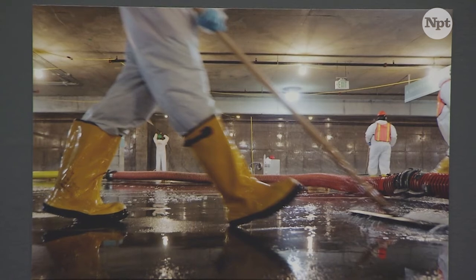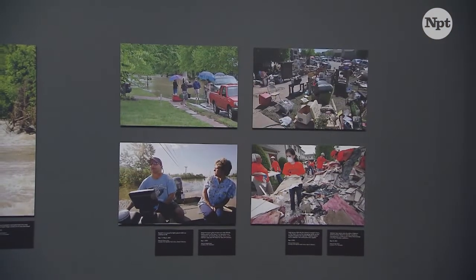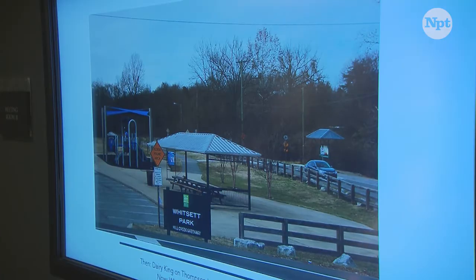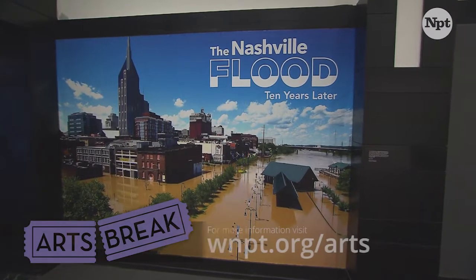One of the components of the exhibition was an opportunity to look at that recovery process, which is still going on. And so we wanted to create an interactive to show photographs of then as well as now. As they were putting up the exhibition, visitors stopped and started sharing their stories immediately. So everyone has a touch point to this exhibition.